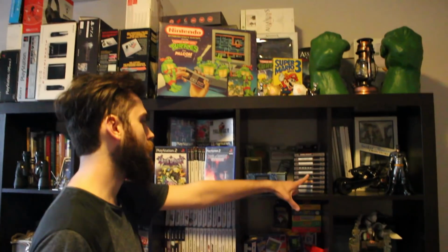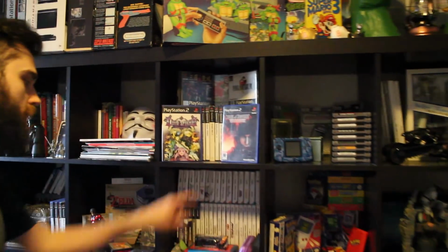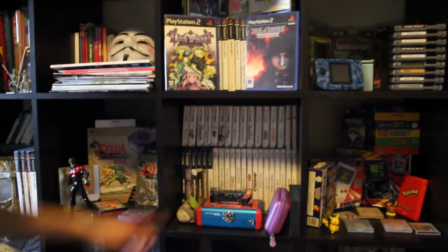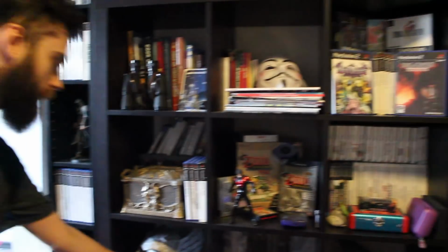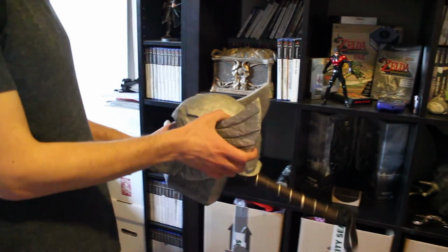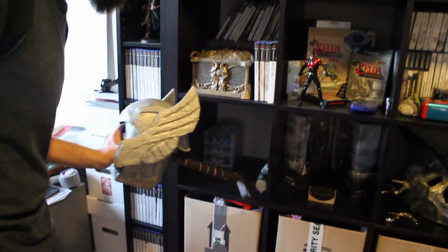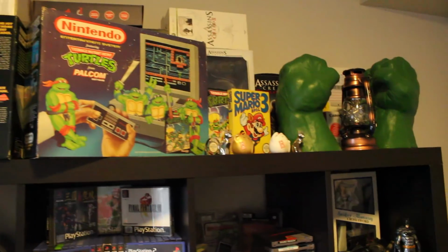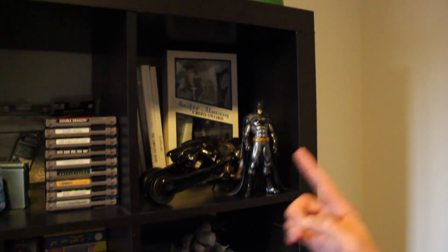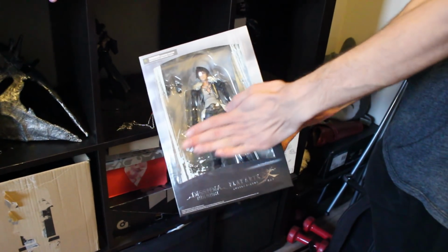Got some NES, Nintendo stuff, got Game Boys, got PlayStation, got Wii, GameCube again, Zelda stuff, a lot of stuff. And some of the stuff that I made myself, like a Thor hammer and Thor helmet for Tess when she went as female Thor, and also some consoles, as you can see, and my Final Fantasy stuff, which I love. Here's Cypher, Squall here, Cloud. This one I got as a present from Tess, which I'm really happy about.